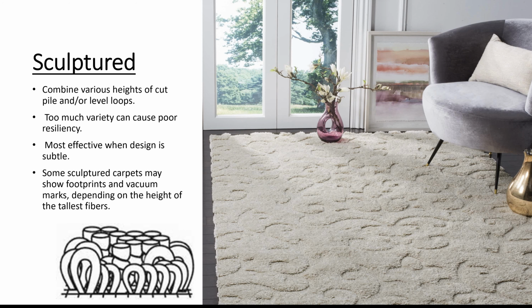Okay, and then you have your sculptured carpet. This combines various heights of cut and pile or level loops, and it can cause poor resiliency if you have too much variety. It is most effective when the design is subtle, but some sculptured carpets may show footprints and vacuum marks depending on the height of the tallest fibers. Sculptured is going to create a design. That's how I always remember that one, the sculptured is like a sculpture. So you have a design in that carpet, as you can see in the picture. That's going to be your sculptured carpet.